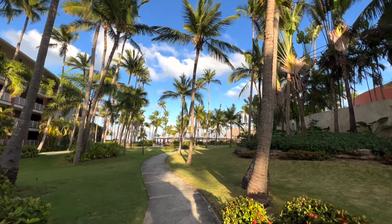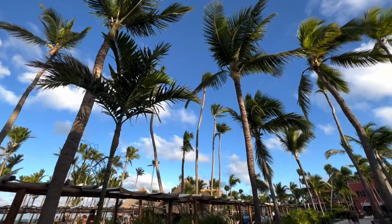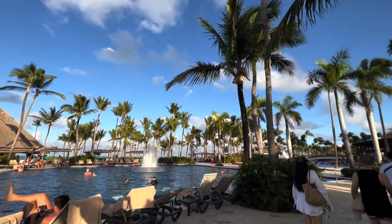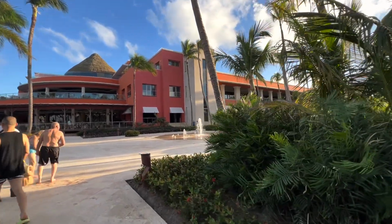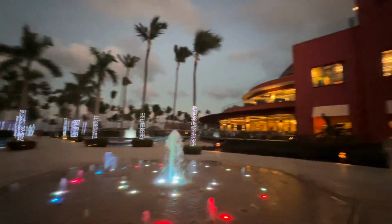I loved going in the winter time, so it wasn't as humid here, and I actually got to enjoy the outside weather. This is a clip from the main pool. So we got to experience the main pool and the pool from the adult side. So very different. It depends on what you're looking for. The adult side is very, very chill compared to this side, which is very party-like.